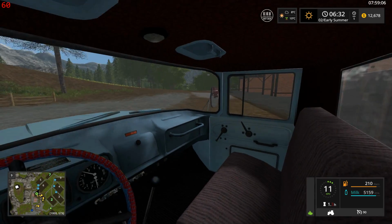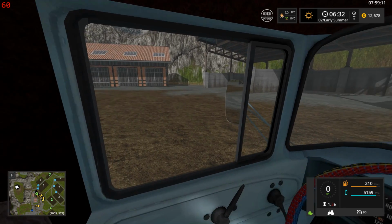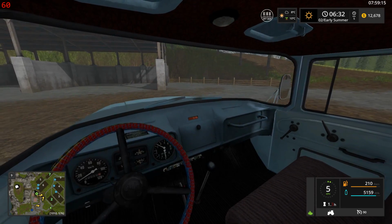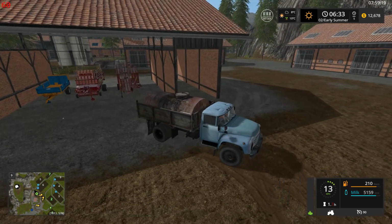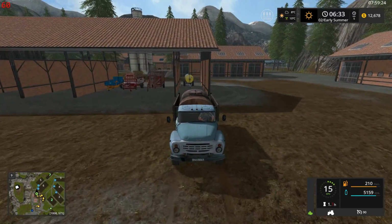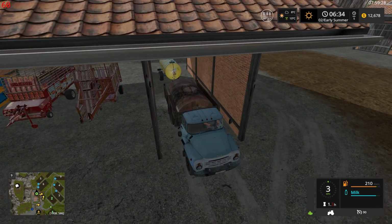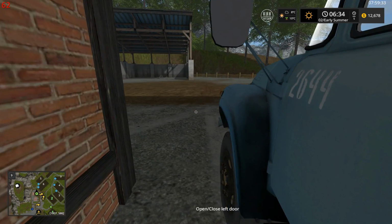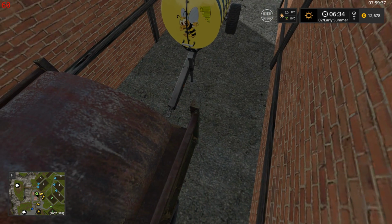Alright, let's see how this little project's gonna go for us. I see nothing. Where the heck are we? I don't know, and I think those mirrors must be pointing at somebody else's truck, because I just cannot see anything out of them. And I do mean anything. Alrighty, let's see how we're doing here. Oh, not even close.